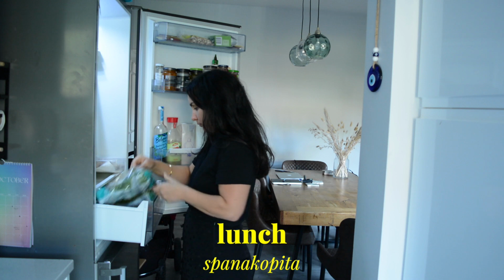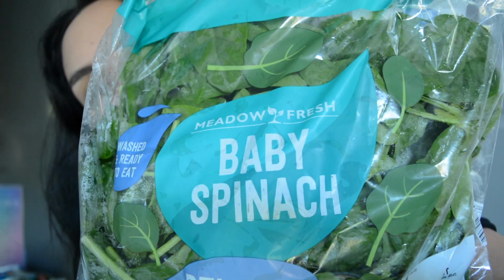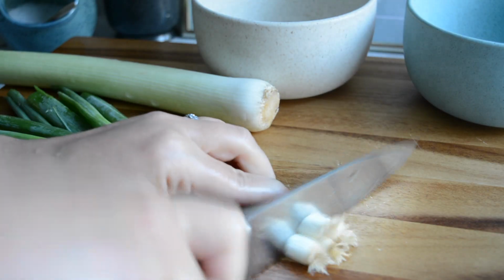For lunch, I thought I'd make a spanakopita, so I'm grabbing all the veggies that I'll need from the fridge. We'll be using leeks, mint, dill, spinach of course, and for cheese, a blend of ricotta and feta. And yes, of course, feta is my favorite cheese, as you can tell.